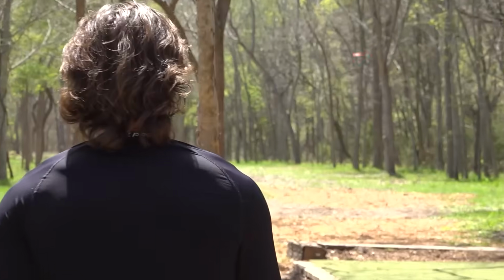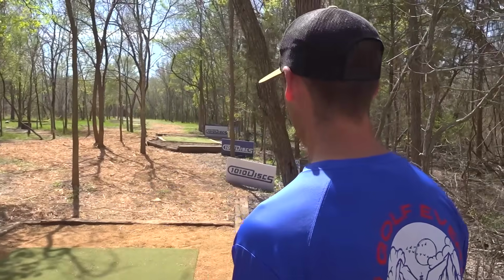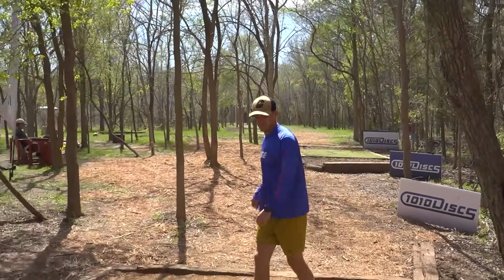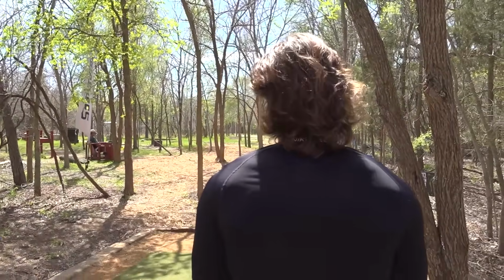Oh man, it's good stability, man. I just need to throw it left. Yeah, it's so much bigger from over here, but then that tree's like in your head. How much distance do we need on this shot, Eli? Quite a bit. 70 maybe? Okay.